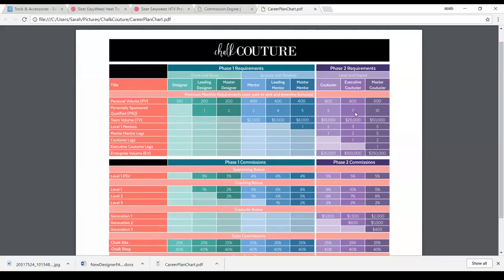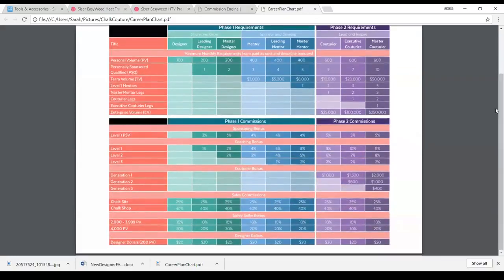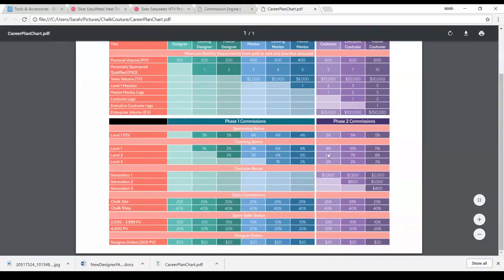There's a whole lot more requirements over here. But you can do it. I completely believe in you guys. You can do it. Here's something to strive for, because when you get to the Couturier levels, you start getting these bonuses on top of these commissions, and it really starts to stack up, and it's really great.